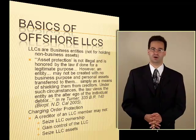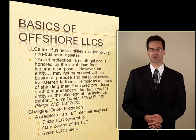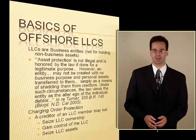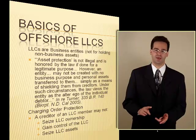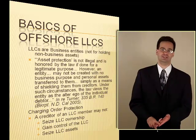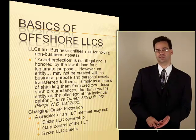The best thing about offshore LLCs is that they have charging order protection. Charging order protection means that a creditor of an owner of an LLC may not seize LLC ownership, they may not gain control of the LLC, they may not seize LLC assets or get assets inside of the entity.